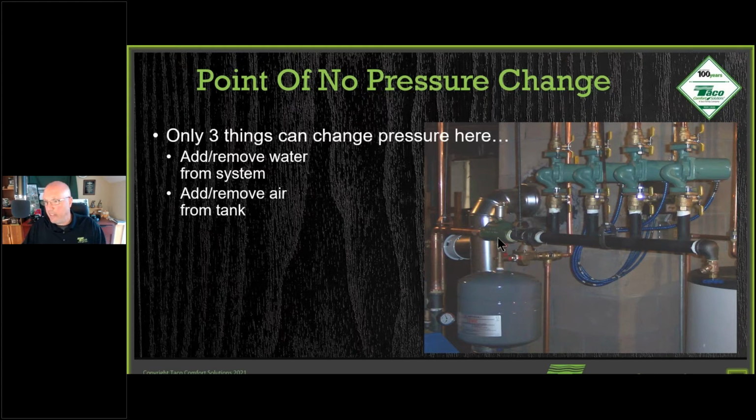All right. And then last but not least, answered by Paul and Andrew, heat the water so it expands. Hot water takes up more volume than cold water. So as the water heats up, it's going to expand and it changes the pressure in there.